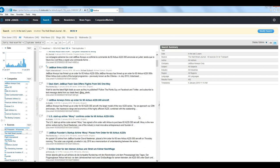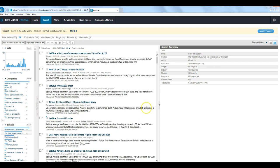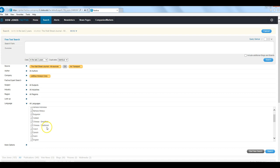And here are our results. You can also modify your search. So if you said, I only want to see those items that are in English, we can do that and then click search.